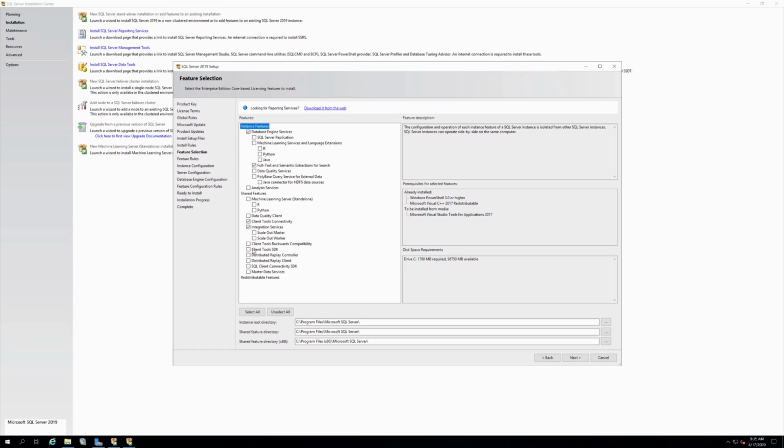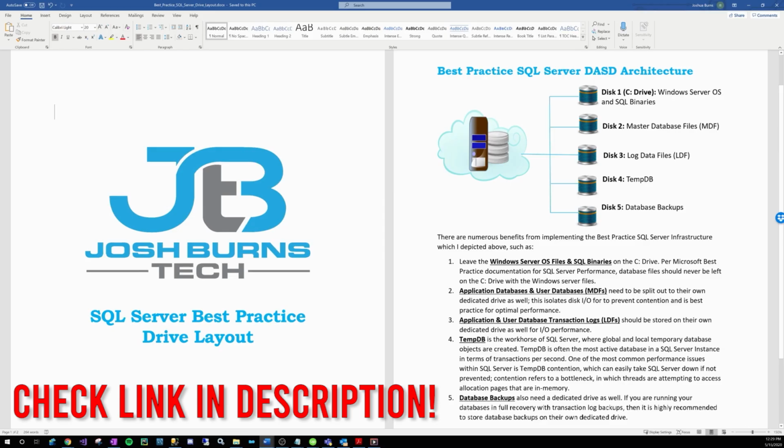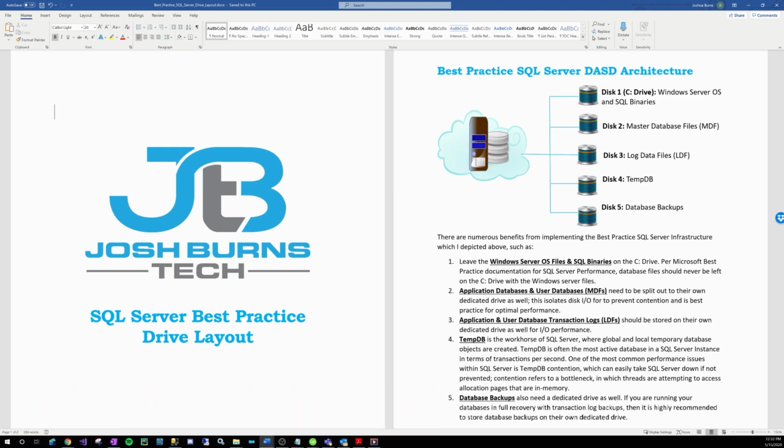And one thing I want to give you guys that's included with this training is a document that describes how to split out your drives per Microsoft best practices. This document details out the SQL Server best practice drive layout when you're preparing your storage. It includes an illustration for you which shows the server and then the drives as well. This is the best practice drive layout that I always follow. It's what I recommend to my clients and what I've used as a senior database administrator for some really large organizations. To get this document, which is completely free to you, go down to the description of this video and you'll find a link near the top. This document is included in the training and you can easily download it.